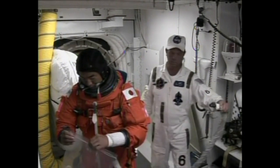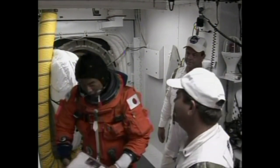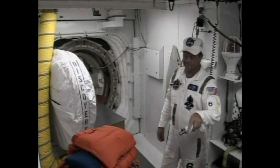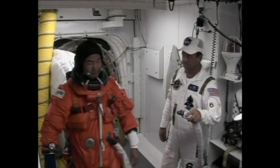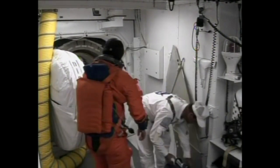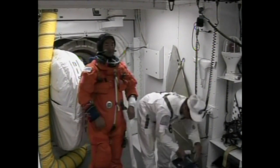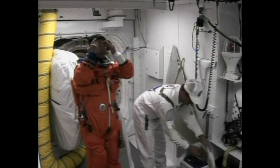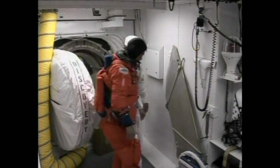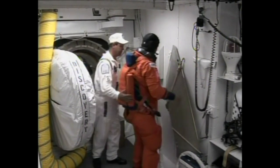George, the personnel that you see in the white suits are what we call a closeout crew, as you know. And those personnel are all volunteers. And it's a great honor for them to be up on the pad assisting the crew in getting aboard the vehicle. And then their critical job is to make sure that the hatch closes properly once the crew is loaded. We'll see here in a bit that they close the hatch and do a series of leak checks, make sure that the vehicle is nice and tight.